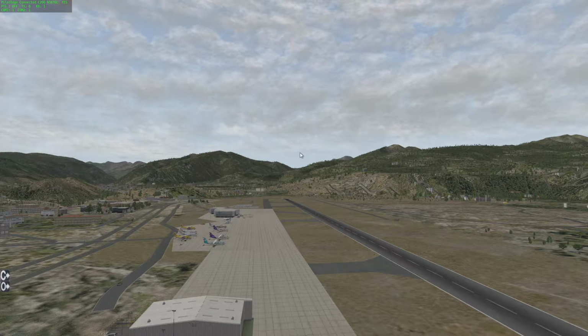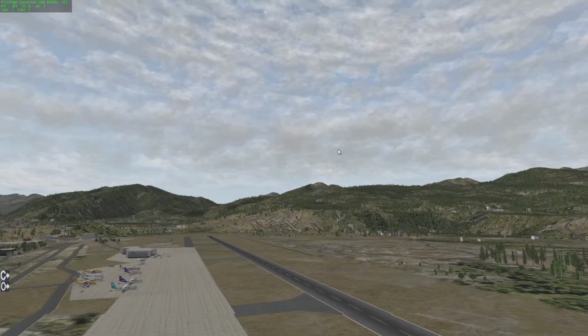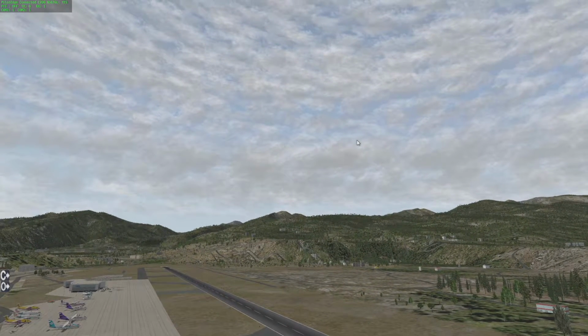126 Lima Whiskey, verify left downwind. Okay, we'll go left downwind for 126 Lima Whiskey. 126 Lima Whiskey, I think I misspoke, it's a left downwind for runway 15. Affirmative, we'll be doing left downwind, runway 15, 126 Lima Whiskey, thanks.